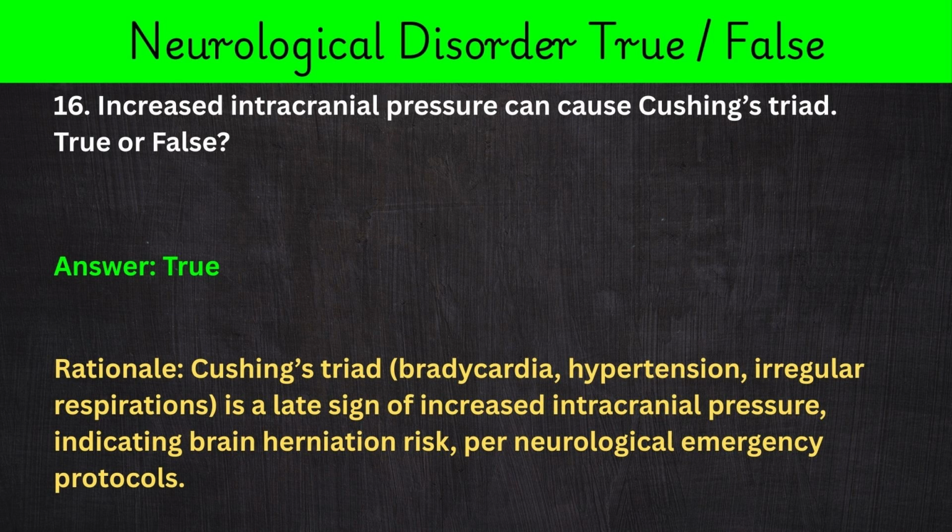16. Increased intracranial pressure can cause Cushing's triad. True or false? Answer: true. Rationale: Cushing's triad, bradycardia, hypertension, irregular respirations, is a late sign of increased intracranial pressure, indicating brain herniation risk, per neurological emergency protocols.